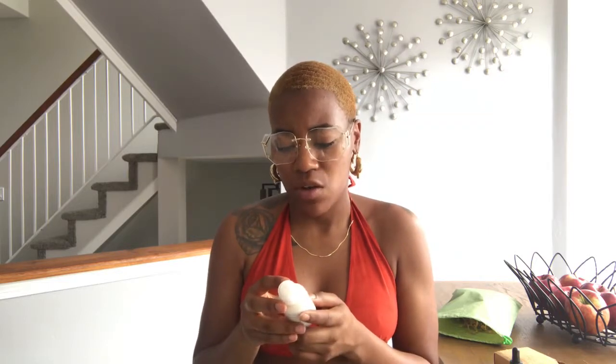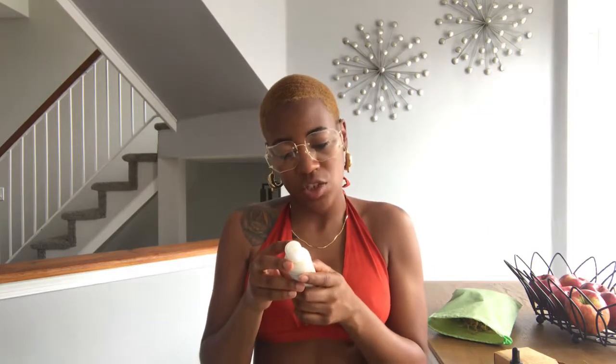I just squeeze water in there, because I'm afraid. I heard douching is not really good for you, and I was afraid to even put certain things up there. So this is something I'm very, very interested in. And the ingredients are, oh, this is in Spanish.